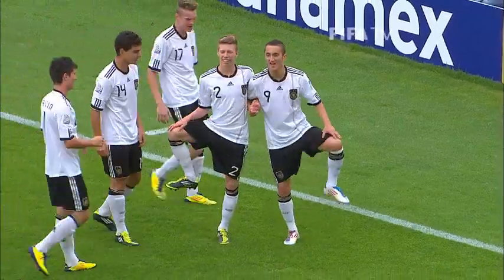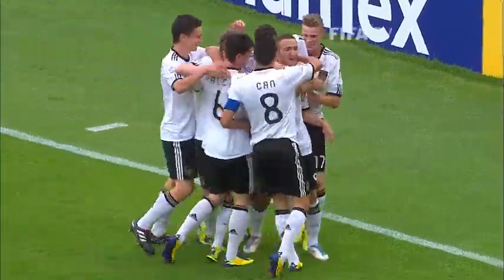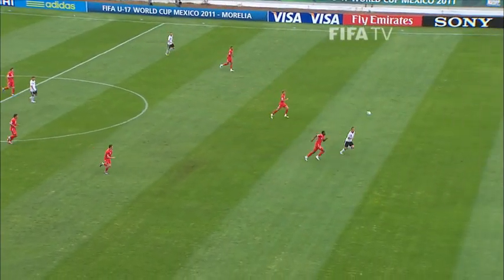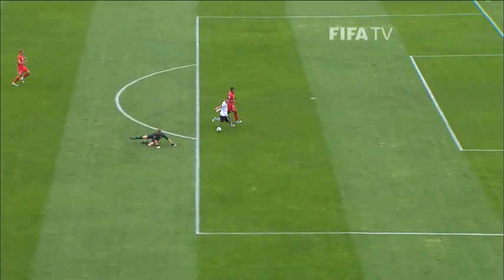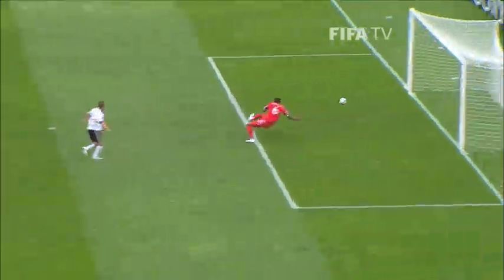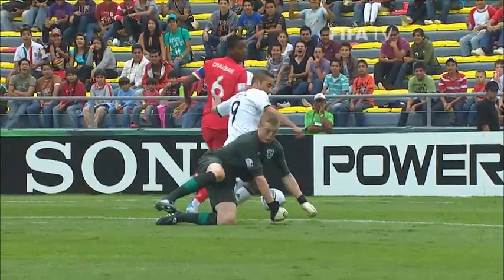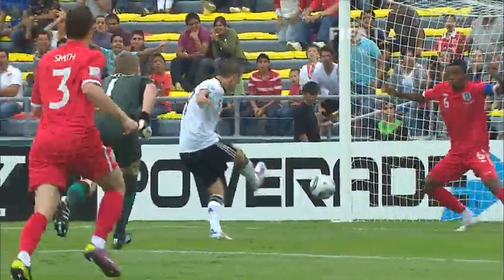England allowing the Germans far too much space in the final third. And the man they call Gerd after the great Gerd Müller has done it again. Samet Yesil puts Germany in front. And many people's pre-tournament favourites for this competition lead in the quarter-final.